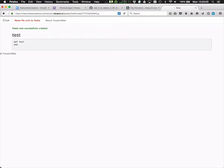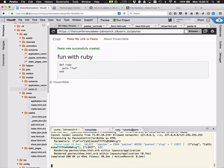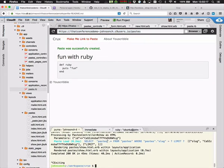Let's go ahead and get this deployed out here in our last 10 minutes. So we're going to use, like I mentioned earlier, Heroku, a free service, and we're going to deploy our app from the command line with that. The first thing we need to do is use Git to commit our code base so that we can use Heroku to push our Git repository to.